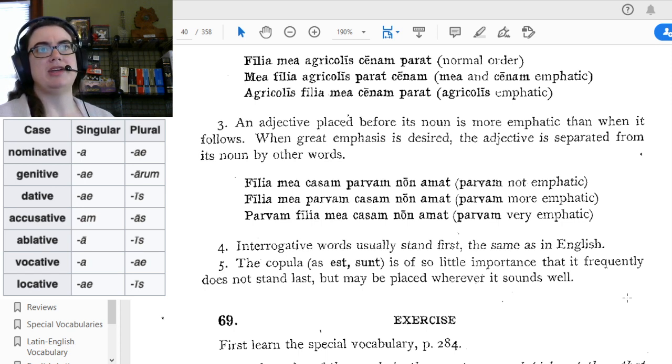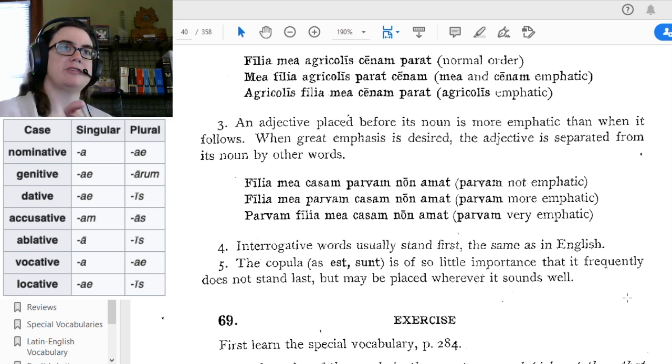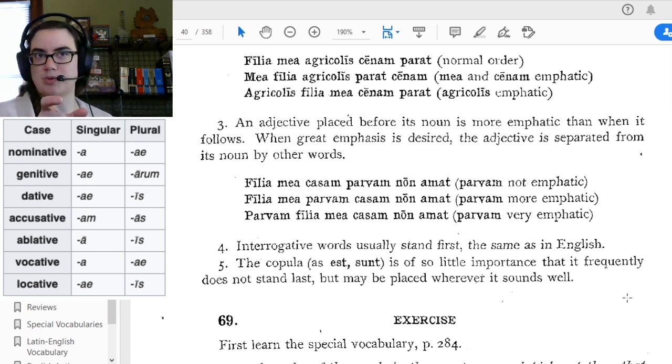And then, parvam filia mea casam non amat. My daughter does not love the small house. The parvam was moved to the very beginning of the sentence, making it the most important word and very emphatic.